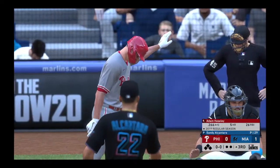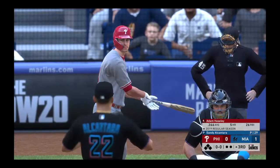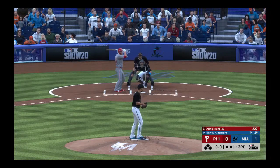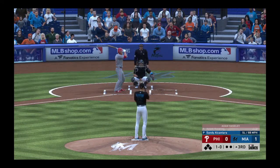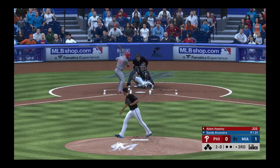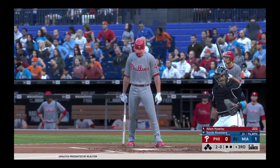Now at the plate, Adam Hazley. 9 at-bats for him in the series so far, and he's collected a pair of hits. First pitch of the at-bat. Here's a slider to start things out, looked at for ball 1. Well, that backdoor breaking ball just missed right there. It's a very effective pitch. If you can hit the outside corner of that pitch, it's unhittable.